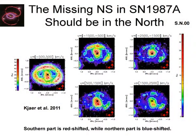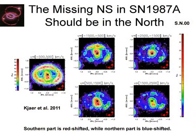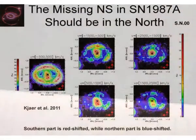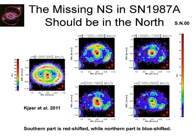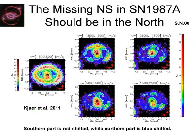And recently, from the detailed analysis of the iron line and the silicon line, it has turned out that the southern part is the redshifted side, and the northern part is the blue shifted side. This is the blue shifted component, and this is the red shifted component. For the blue shifted component, north is bright, and for the red shifted side, south is bright. So my conclusion is that the pulsar and neutron star should be running to the blue shifted side. So in supernova 1987A, the neutron star should exist in the northern part. This is my prediction.